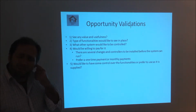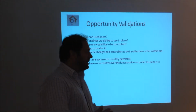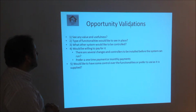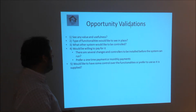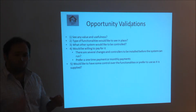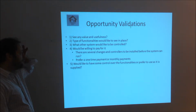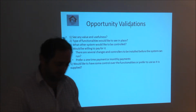When we went to speak with the customer, our main concern was to understand if they see any value or usefulness in our solution. What type of functionalities would they like to see in place? What other systems would they like to control at home? Would they be willing to pay for it? Would they prefer a one-time payment or monthly installments? Are they aware that to run many of these features they require changing several controllers or making some modifications in their current home? Would they like to have some control over the functionalities, or do they prefer it to come standard from HomeBot?